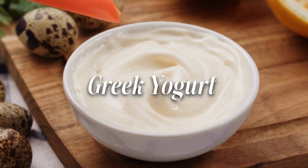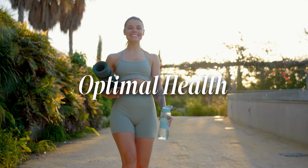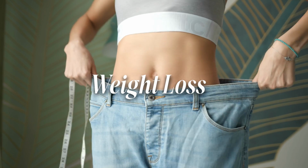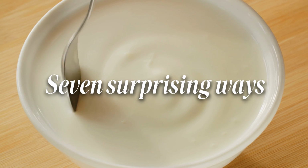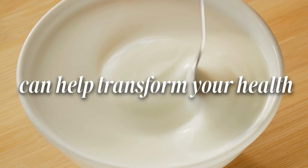You might think that Greek yogurt is just another breakfast option, but really it's like a secret weapon if your goal is optimal health and weight loss. It's good for your gut, it's good for your bones, it's good for your metabolism, and even your mood. So today I'm going to dive into 7 surprising ways that specifically Greek yogurt can help transform your health.